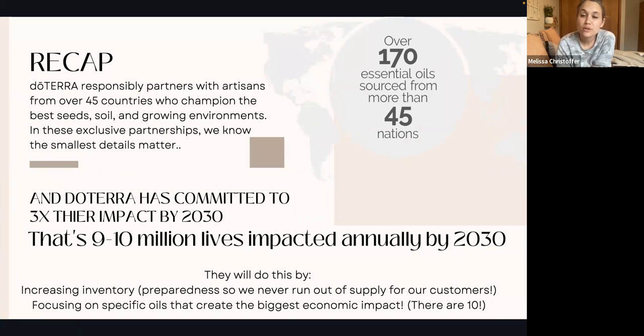But last week was really focused on the heart of doTERRA, like our heartbeat, what gets us so excited to share doTERRA with others as a business and to use these oils ourselves, realizing that there's not only an impact for us as we use them to facilitate health and healing in our bodies, but there's this massive impact on the other side of the bottle and throughout the globe, really, for all of the farmers and people that are impacted by the jobs that are created through sourcing these oils around the world.